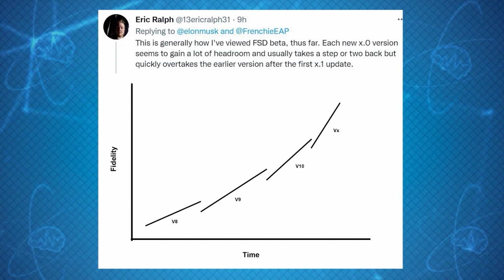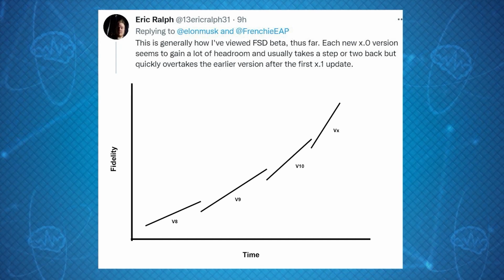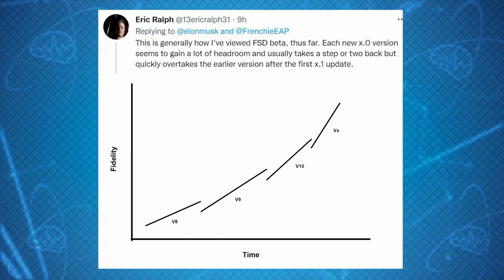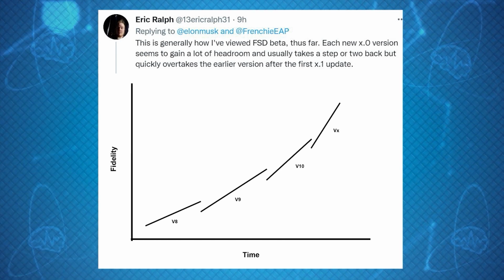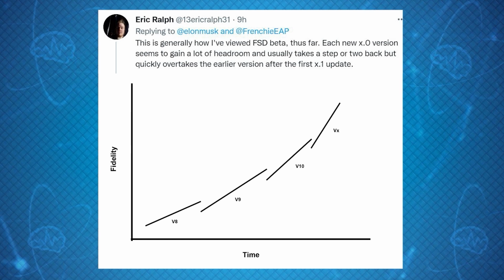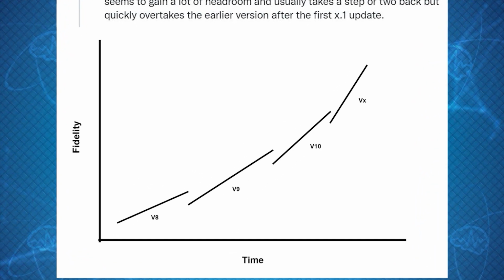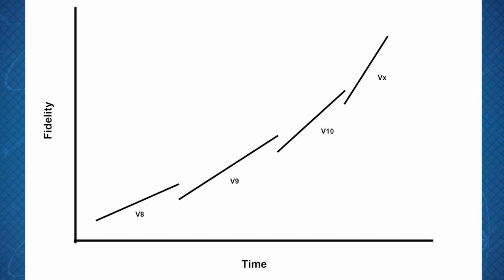Yeah. Eric Ralph had this interesting chart, which I thought was helpful. He said, this is generally how I've viewed FSD Beta thus far. Each new version seems to gain a lot of headroom and usually takes a step or two back, but quickly overtakes the earlier version after the first update. So you can see here that basically, a new version comes out. It's not quite as good as the last version, but then it quickly exceeds it. Right. And so we shouldn't probably judge version 10 by the first few days because it is a learning program.